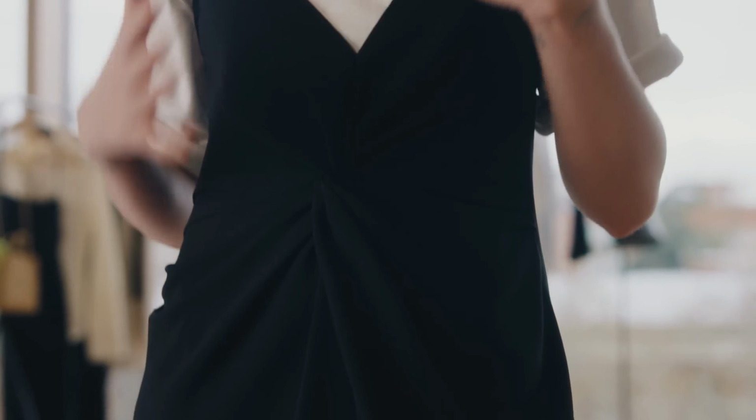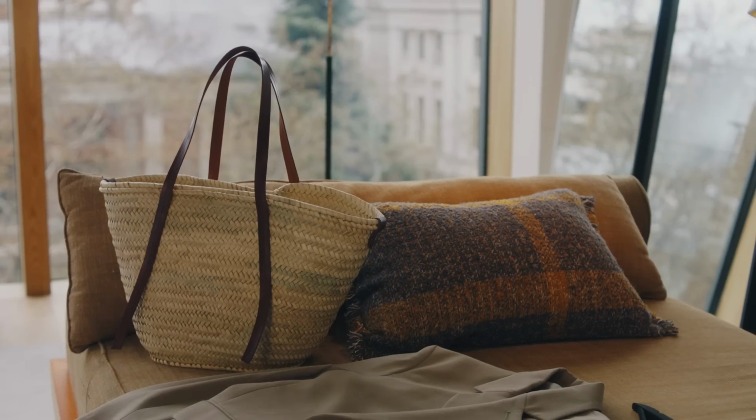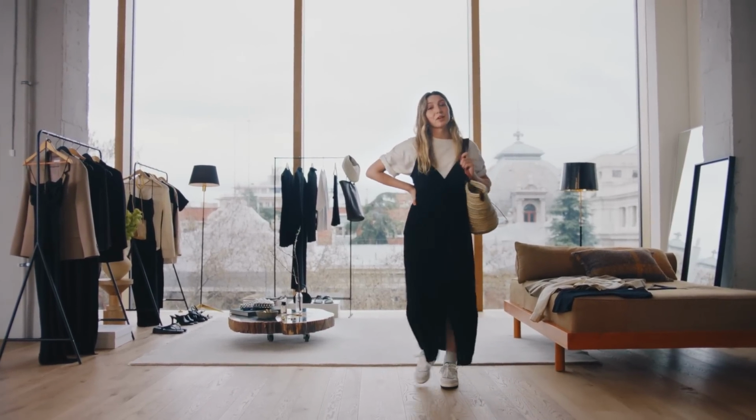You can easily dress down a slip dress and make it feel a bit more daytime appropriate by layering it over a t-shirt or a vest. I've gone for a white tee, some sneakers, and then I'm adding a practical day bag. I'm off to discover this new city. Come with me for a little walk.